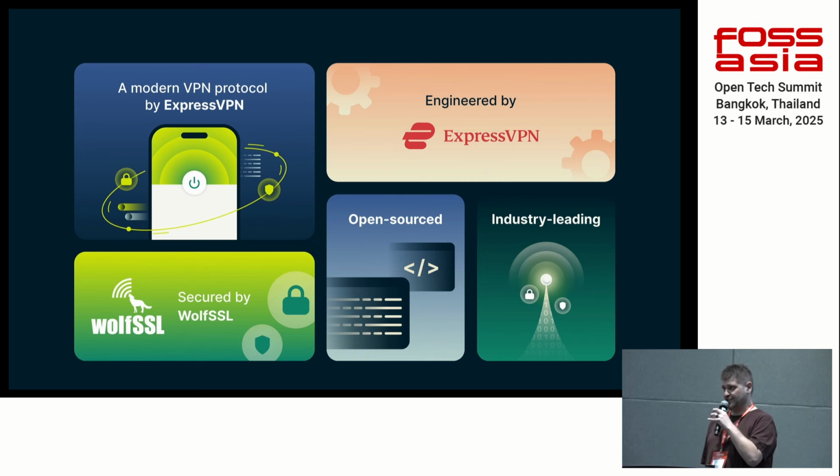Lightway itself was engineered by us, so it is opinionated. It does kind of what we want it to do. It's completely open sourced. I will also cover here that the security for Lightway is provided by wolfSSL. It's an open source C library that has multiple certifications, including the latest FIPS certifications. And critically, no, we did not roll our own crypto. We used the high quality platform that experts in writing crypto have implemented. Of course, it's open source, as I mentioned. It's also industry leading in that no other VPN provider has taken the time to build something with this sort of depth and complexity, and certainly not release it open source.